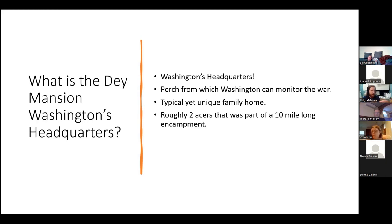But the main features of Dey Mansion is that its location is along the Watchung Mountains. If you've been down to Morristown, to the headquarters there, they love to talk about the Watchung Mountain chain. And Dey Mansion sits next to Garrett Mountain and those northern mountain chains there. So it's more or less a perch where the army could observe New York City. And we're still at a point in time when Washington is focused on New York City.